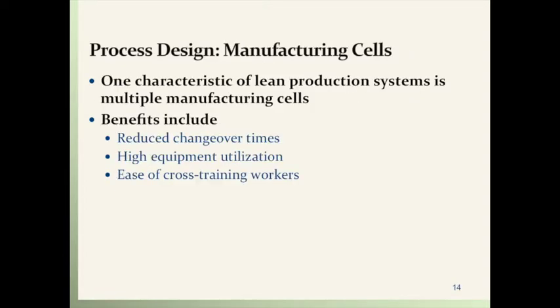The manufacturing cells. So one of the characteristics of lean production systems is multiple manufacturing cells. So the benefit includes reduced changeover time, high equipment utilization, and really the ease of cross-training workers.